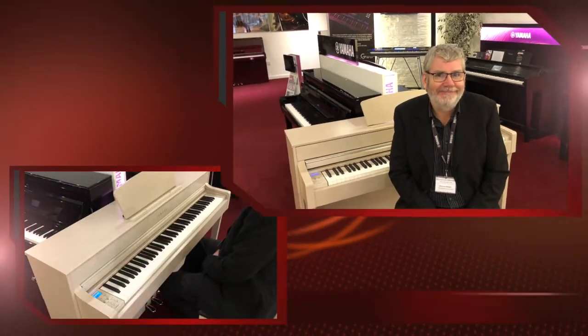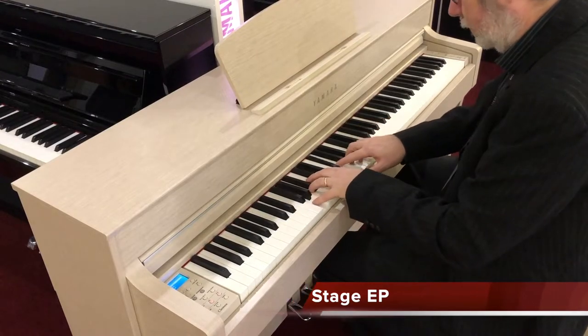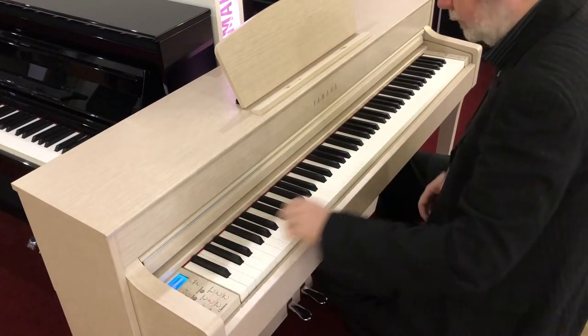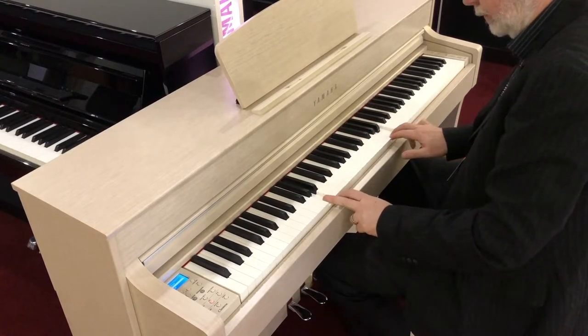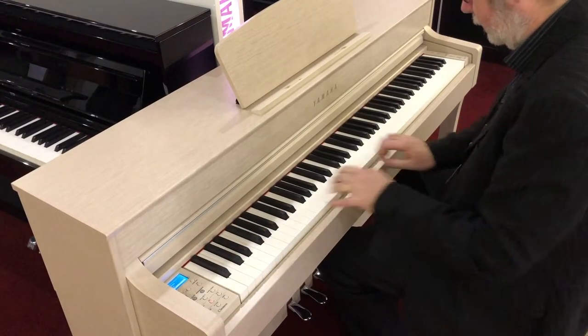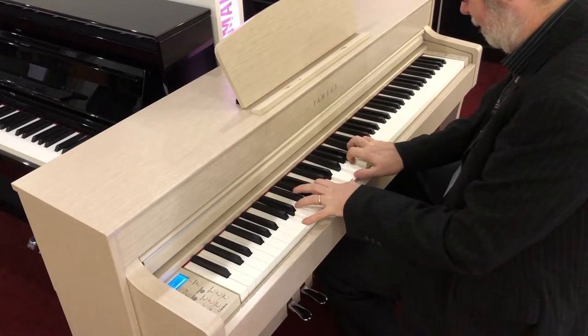And of course, all of those wonderful piano sounds feel so lovely to play on this GH3X action. Here's some electric pianos. And a selection of organs.